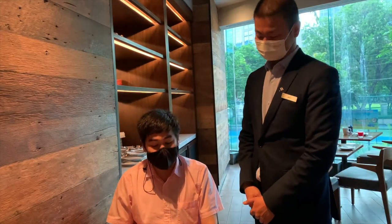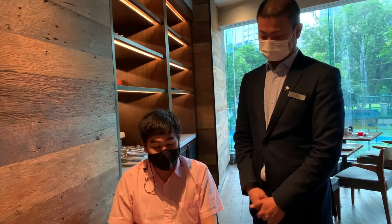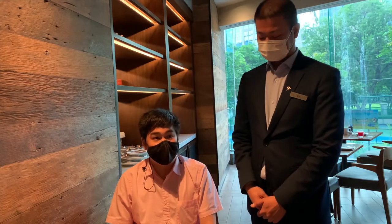I am here at Goji Kitchen and Bar for breakfast today, which is the breakfast buffet line in the hotel. I'll enjoy the breakfast experience.